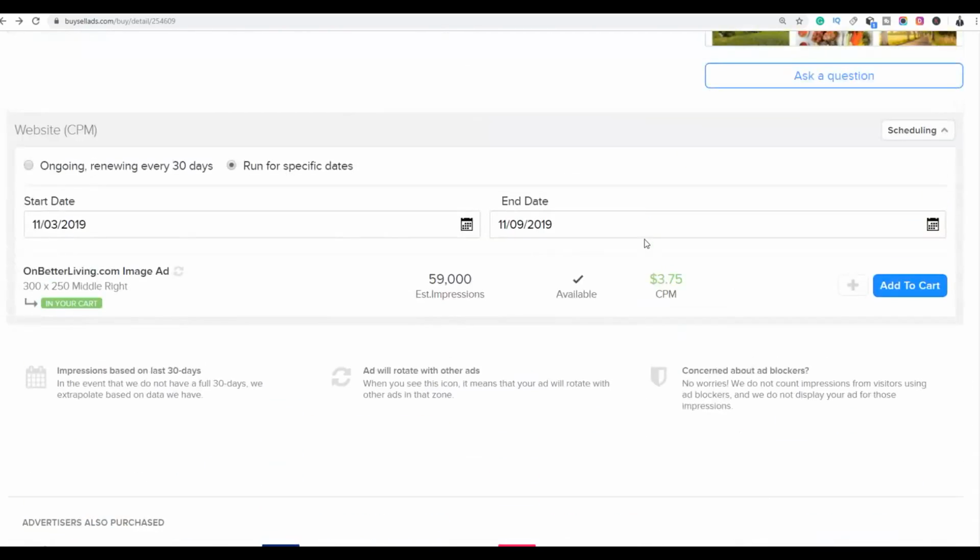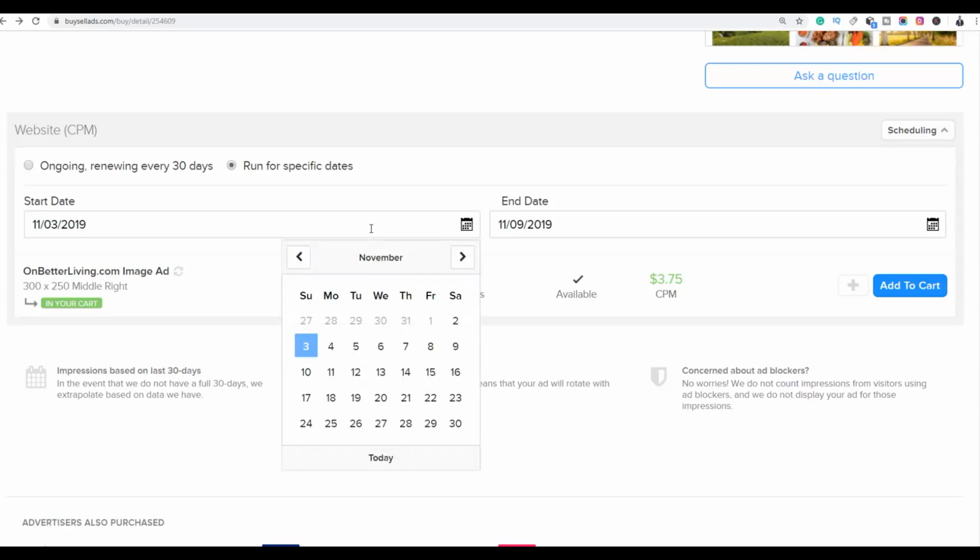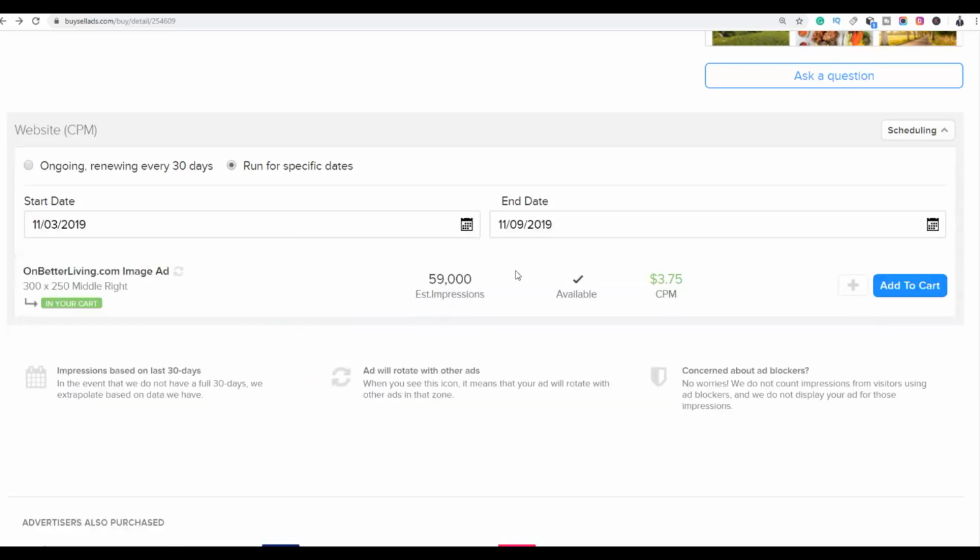So you can select the dates from here, guys. The smaller the days, the smaller the money you're going to pay, and the higher the days, the higher the money is going to increase. So you can come and choose the date. If you don't want to have a lot of budget to run for 30 days, you can just come and schedule and pick the specific days that you want to run this ad on this website.